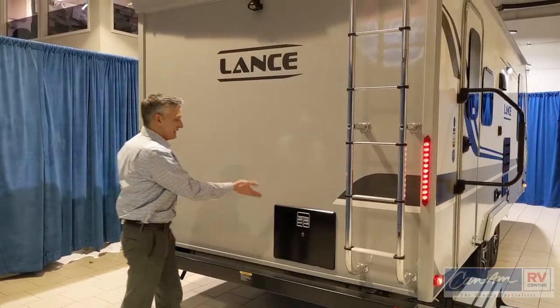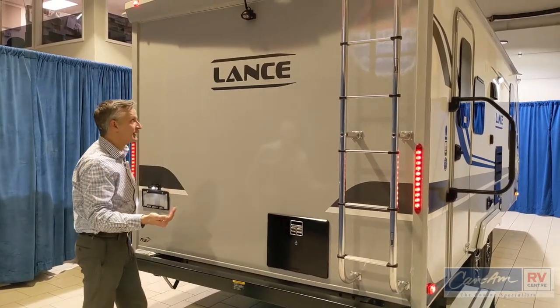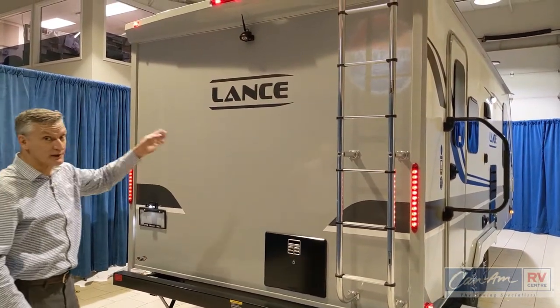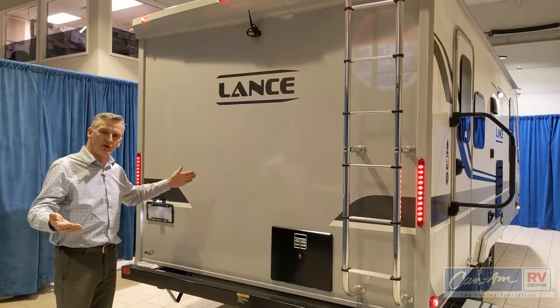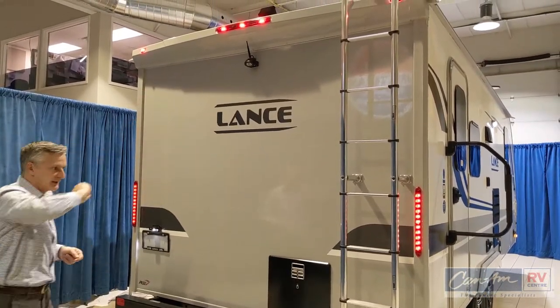Here we're seeing the water heater is in a nice spot. It's away from your patio area, anything like that. We have the rear vision camera, not a backup camera. You can see behind you when you're going forward, which is really important for highway safety. You won't have that rear view mirror otherwise, so seeing directly behind you is very nice. Very well illuminated for safety on the road again, and lots of nice tall running lights above.